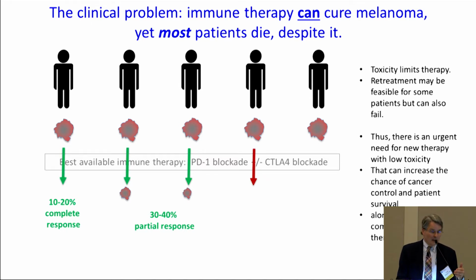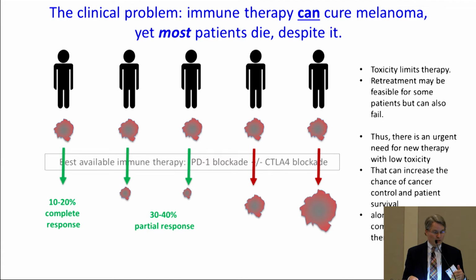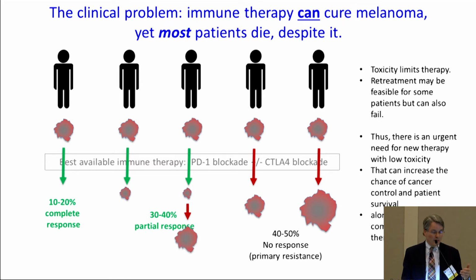And then another patient will have really just stable disease, and another patient will have growth of disease, for a total of about 40 or 50% of people that really don't benefit from this best available therapy. And then even for those patients who have benefited, another 20% or so will have recurrence of disease despite an initial response. We call that secondary resistance to the treatment.